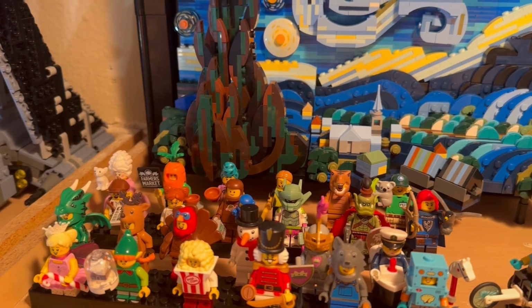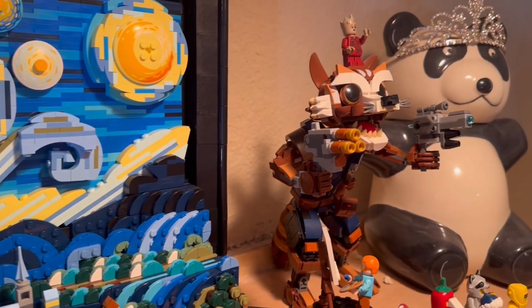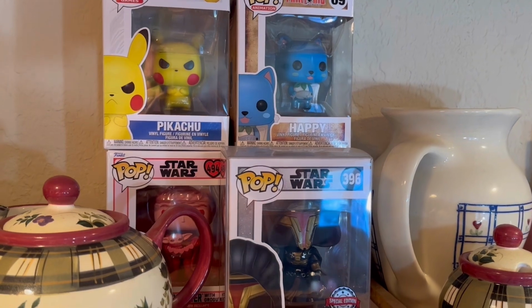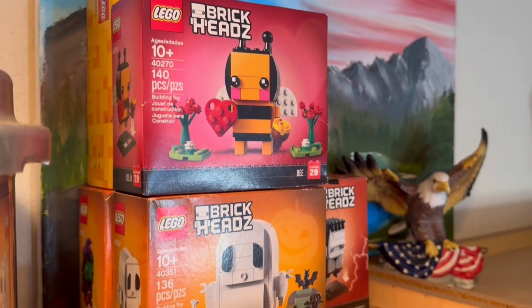Continuing along, we have a couple of the older collectible minifigure series, as well as the LEGO Starry Night Van Gogh set, which I think is really cool looking. Continuing along, we have the Rocket and Baby Groot buildable figure, as well as another collectible minifigure series. I've also got a couple of random Funko Pops sitting up here, my favorite of which is Darth Revan. And finishing things off, we also have a couple of seasonal LEGO BrickHeads.